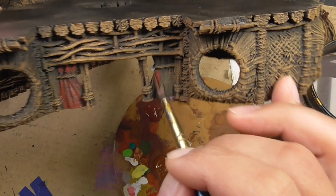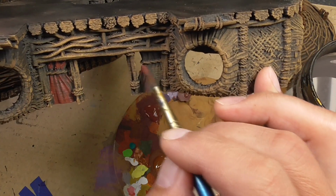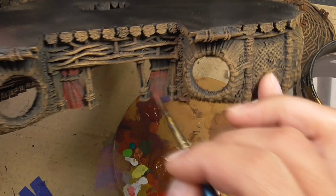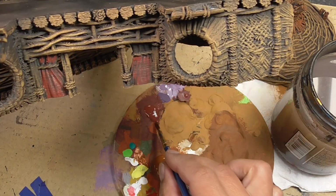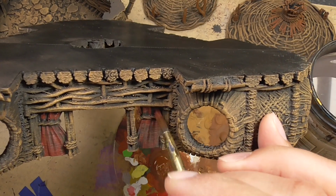And again, I just have the background dark brown still acting as a shadow, so I'm not going into the crevices all the way, but just putting on a coat right here like this.